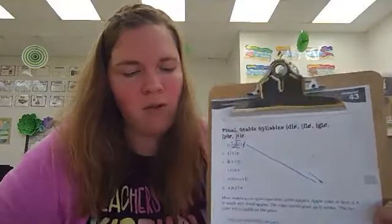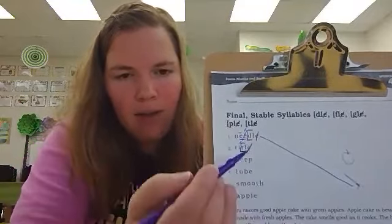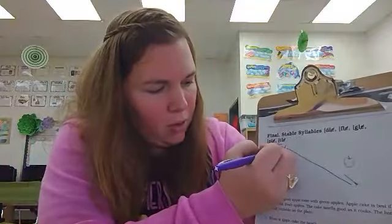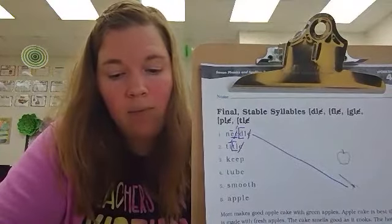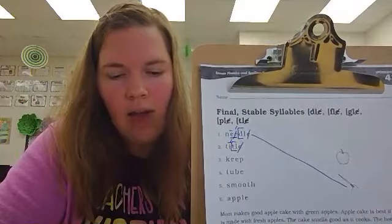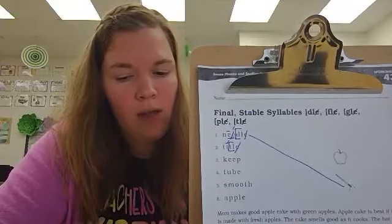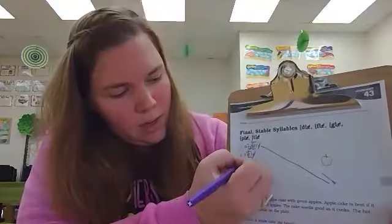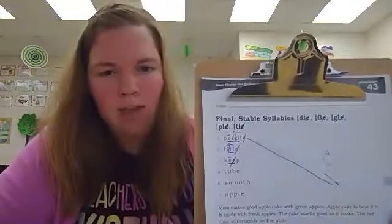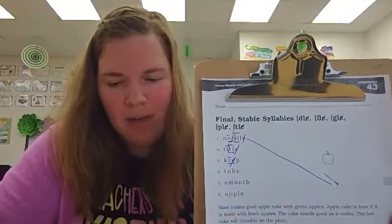Number 2 has final stable syllable TLE. Bracket, cross out the final E, accent mark. There is not a consonant after the vowel in that syllable, so we'll put a macron. This is going to be a long vowel sound. Number 2 says title. Number 3 does not have final stable syllable. Number 3 has a digraph. Digraph EE. Underline it. The first E is long, the second E is silent. Read number 3. Keep.